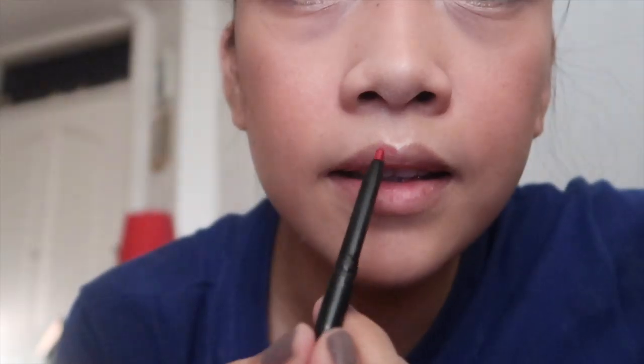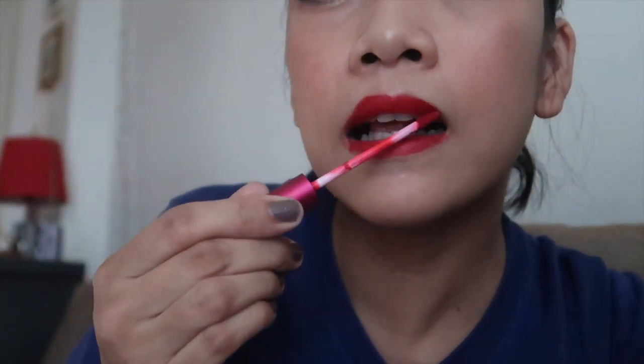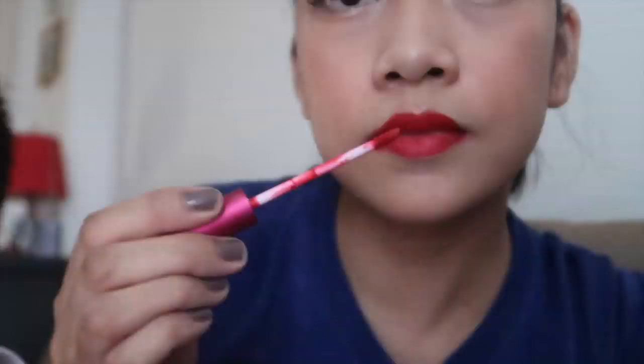And for the lips, I'm using the Vice Ganda lip kit, velvet lip kit. This is in the shade Get Lavu. So I wanna use the lip liner all over my lips so that the lipstick has somewhere to, you know, stick on. So this way my red lipstick will last so much longer. So just put it all over my lips and clean it up after.